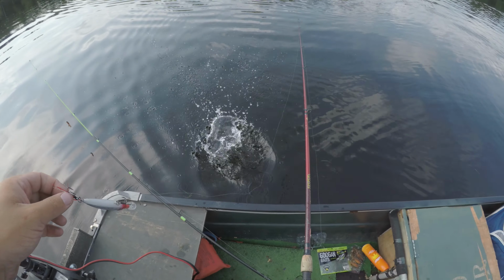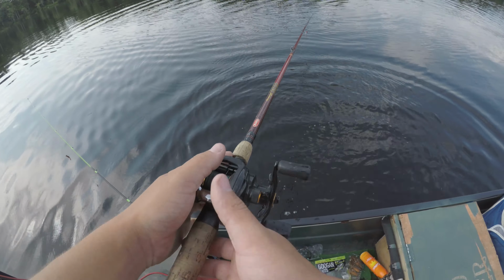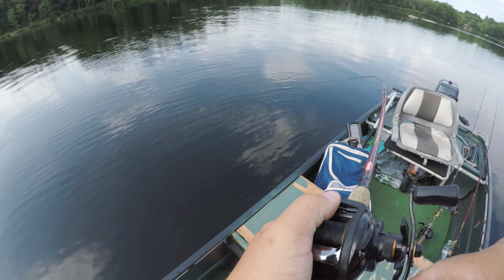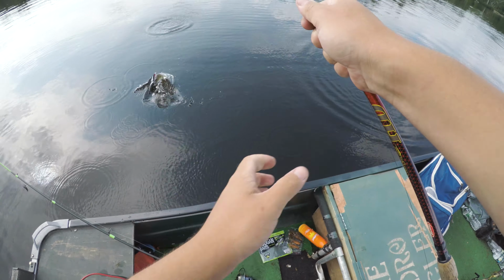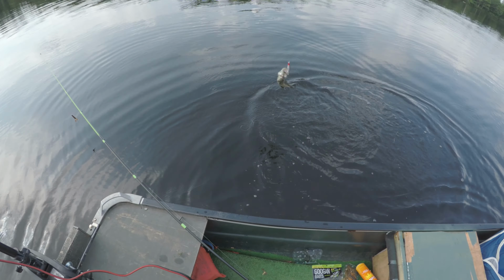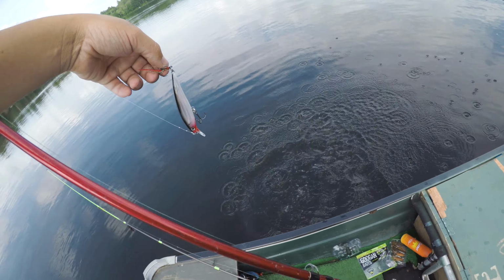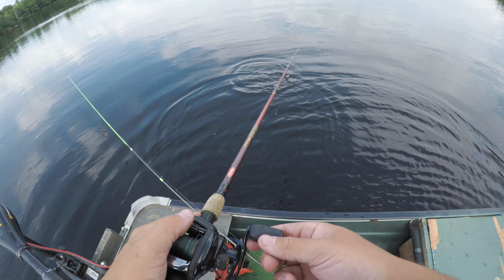Going back on that jerkbait. Oh, right there at the boat. Right at the boat. Ooh, he spit out something. What is that? Spit out a little Senko. Somebody must have got him on a Senko at some point. Little bass on that jerkbait. He's putting in some work today.